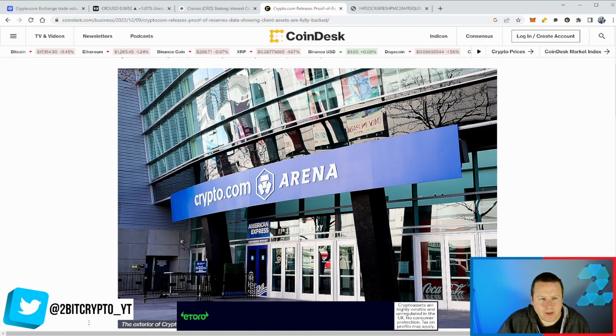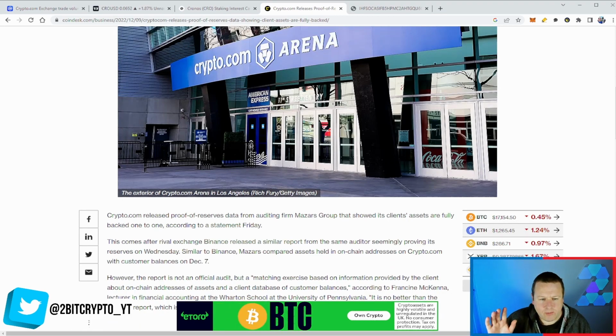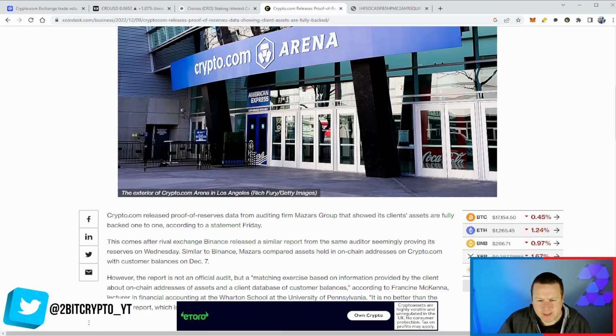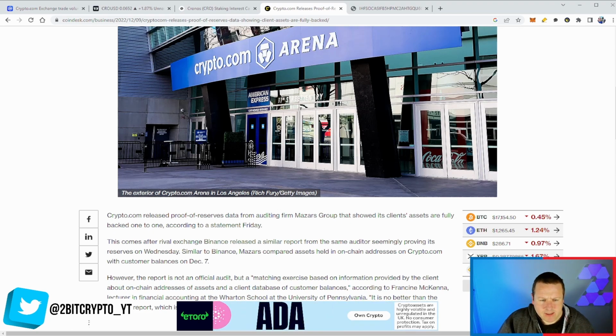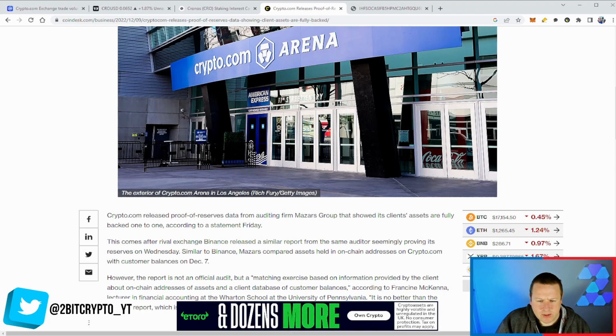Well, let's get into the news of the day. We kind of skimmed over the assets, but here we go. Crypto.com released its proof of reserves data from auditing firm Mazars Group that showed its clients' assets are fully backed 1-to-1, according to a statement on Friday. This comes after rival exchange Binance released a similar report from the same auditor, seemingly proving its reserves on Wednesday. Similar to Binance, Mazars compared assets held in on-chain addresses on Crypto.com with customer balances.